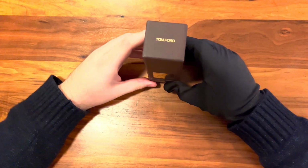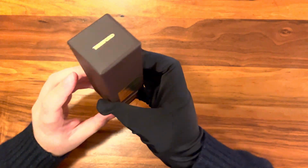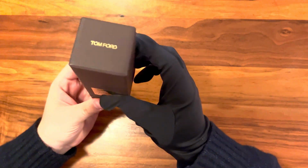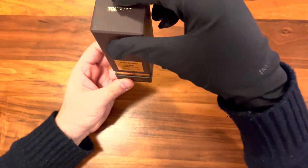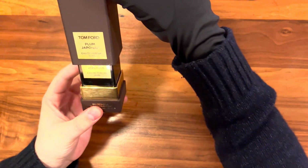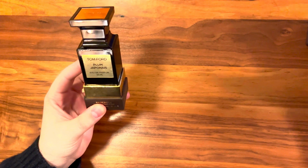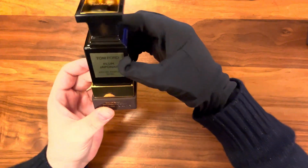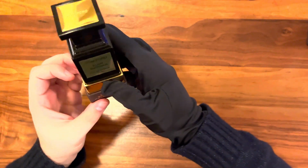Let's kick this review off with the typical presentation. So it is the default Tom Ford presentation that you've been used to pretty much. It is a 50 ml, right? As I slide off the cover, this will reveal the bottle, which, to be frank, is a pretty simple design. So there's not much to talk about when you discuss Tom Ford bottles.